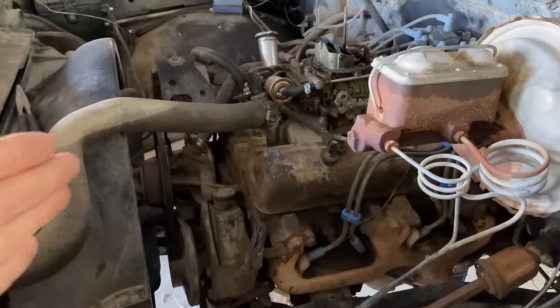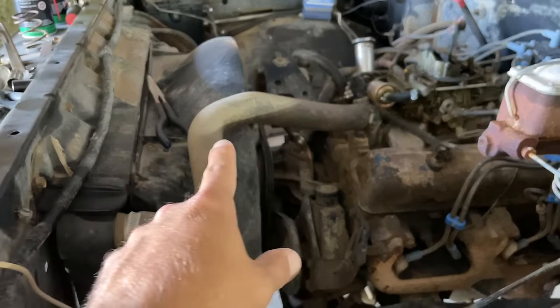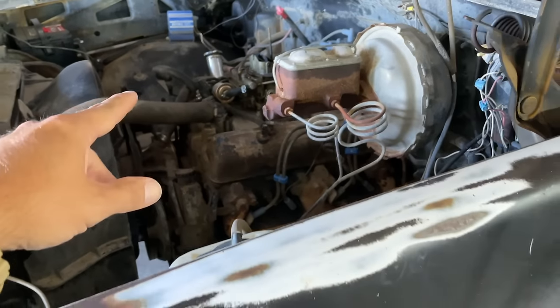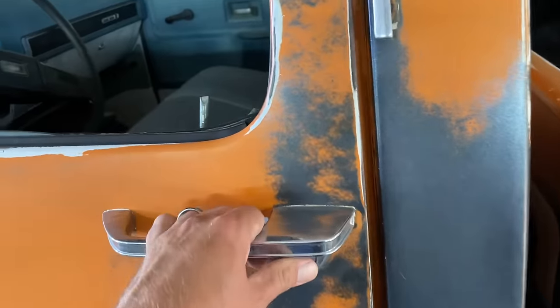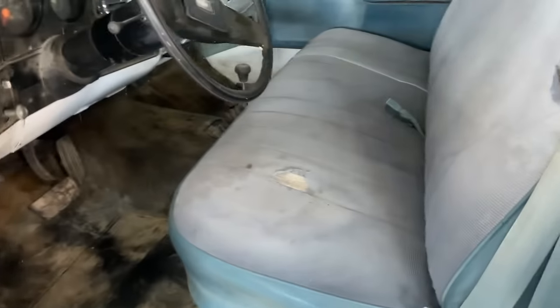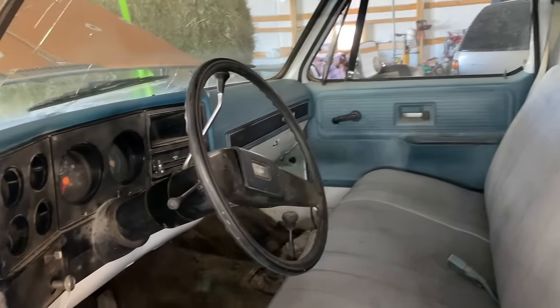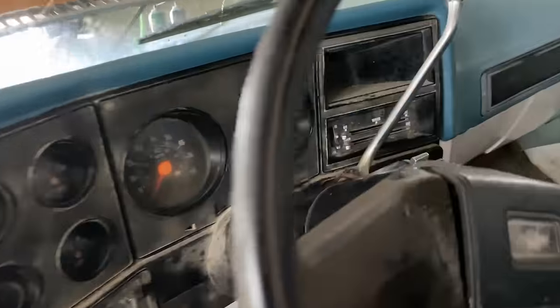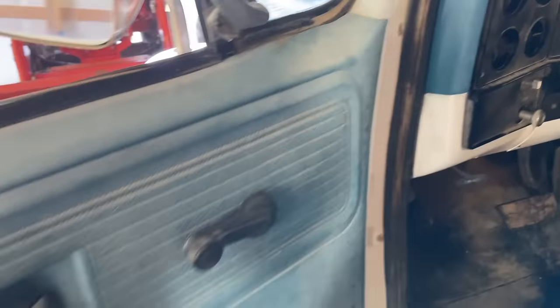but we did get it running, so that's good. No coolant in it yet. Got to do that. Fuel system seems to be working. Look at this. I took all the stuff out of the interior. Look at this. Practically brand new in here. Steering wheel is still sticky. You know, we're making progress here.